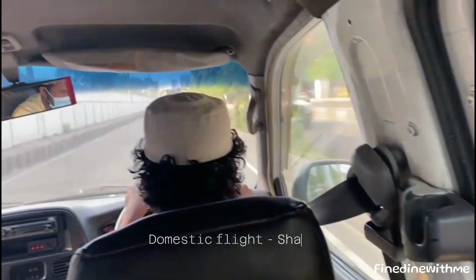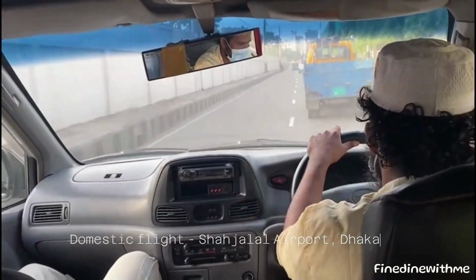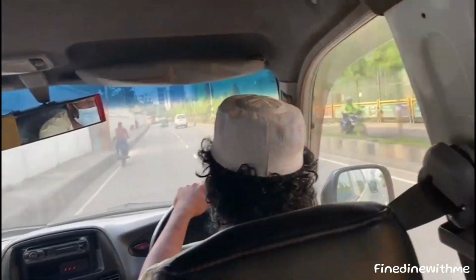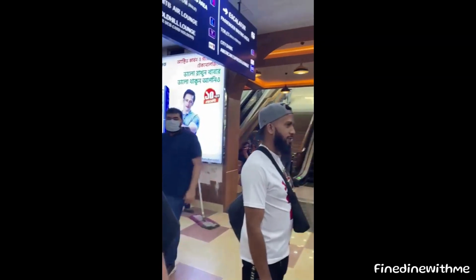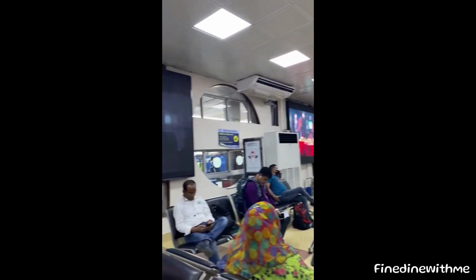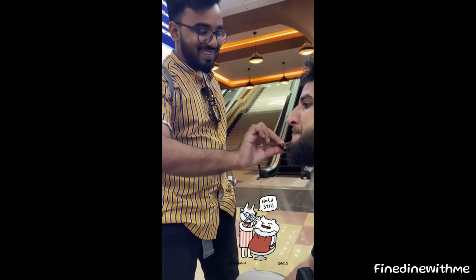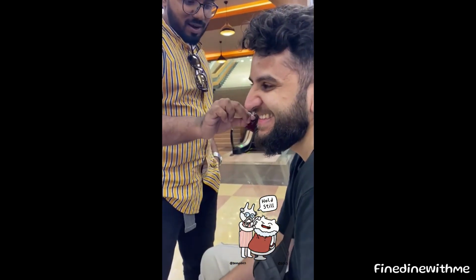As you can see, we're on our way to Dhaka Shah Jalal Airport, where we're going to catch a domestic flight to Cox's Bazar. And then from there, we're going to get a car to Bandarban. Waiting for our flight to Cox's Bazar.